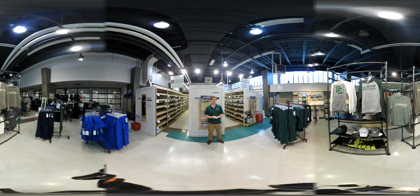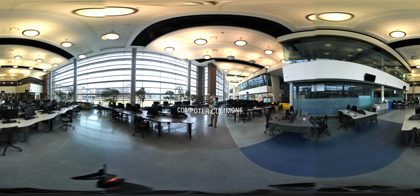In this area here, this is our computer commons. The computer commons is basically Durham's open computer lab. There are about 170 different computers here available for students, both PC and Mac. So depending on your preference or what may be required for your classes, there'll be a computer down here for you. It's first come, first served. There's no time limits. There's no booking computers. You just come in, take a seat, get to work.